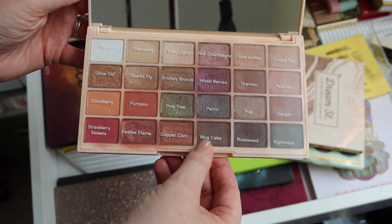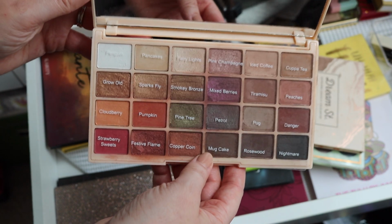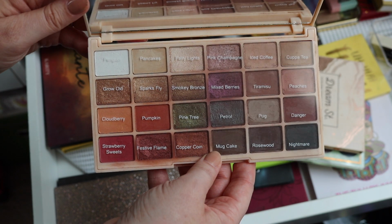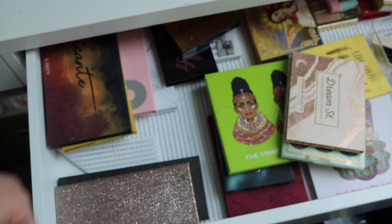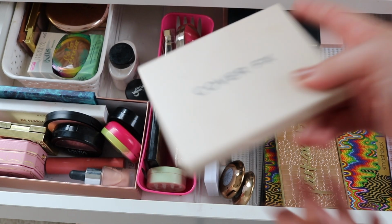I mean, there are some oranges. Again, this is more like a fall-y kind of color scheme to me, but I can make some light, easy looks with it as well. And I think that's going to be it for the eyeshadow palettes. Not too much. And then the last section, as far as face palettes, I do want to pull back in the Cover FX face palette.